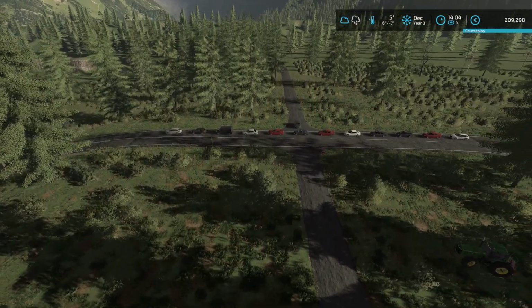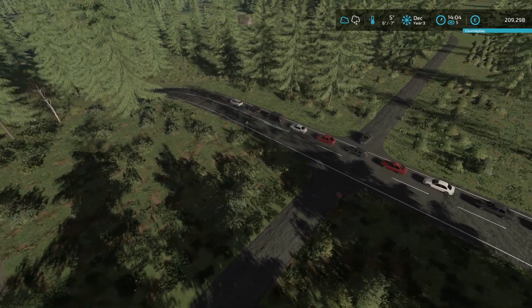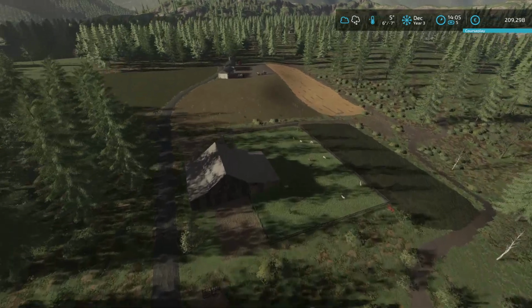I don't know what's going on here. There's always a traffic collision here. I'm not going to even look at that. We're not doing the traffic report here from the chopper, but no. Okay, so let's go look over here.